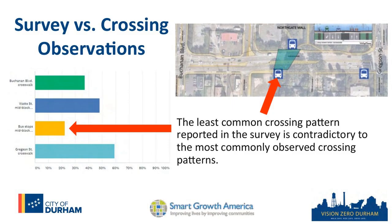So another thing we did was we were considering a crosswalk, and we were trying to consider where we wanted to put it. So when we were out doing intercept surveys, we did a lot of crossing observations and asked people to report where they crossed. We also asked people to report where they crossed on the online survey, and you can see that it was almost completely opposite, where people were reporting they were crossing online versus where people were actually crossing that we observed or that they self-reported.